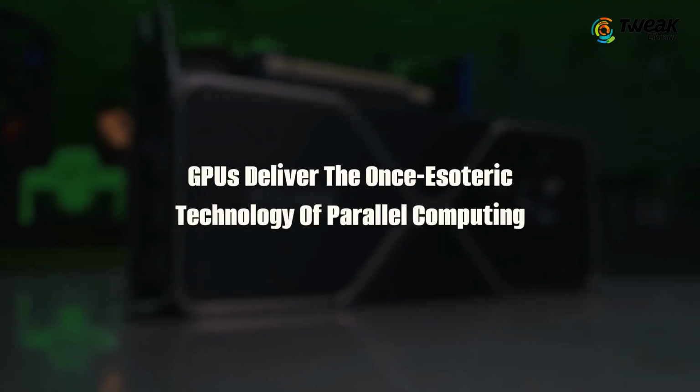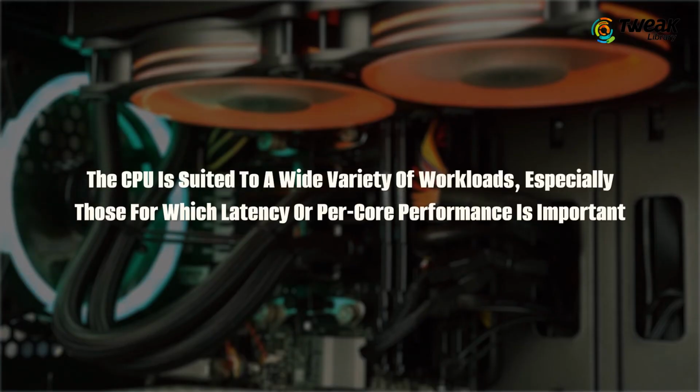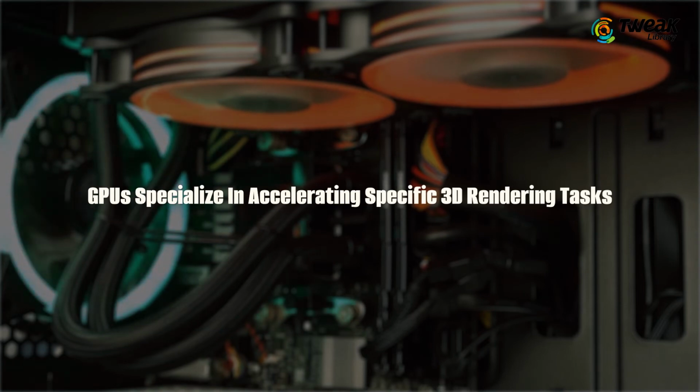GPUs deliver the once-esoteric technology of parallel computing. The CPU is suited to a wide variety of workloads, especially those for which latency or per-core performance is important. GPUs specialize in accelerating specific 3D rendering tasks.